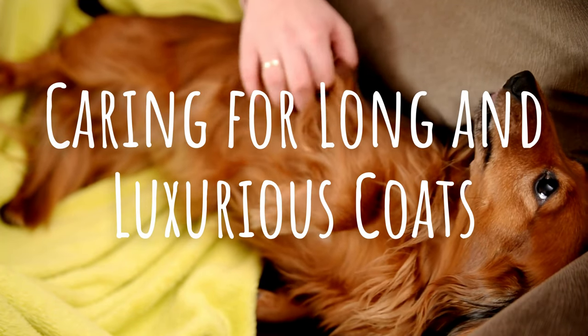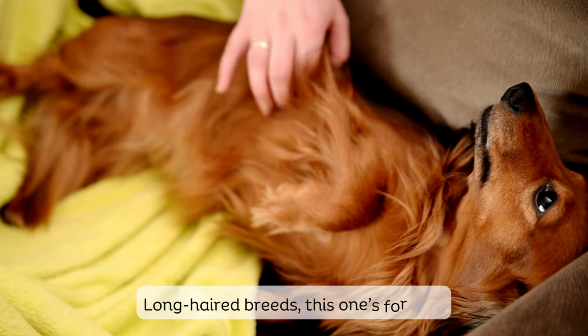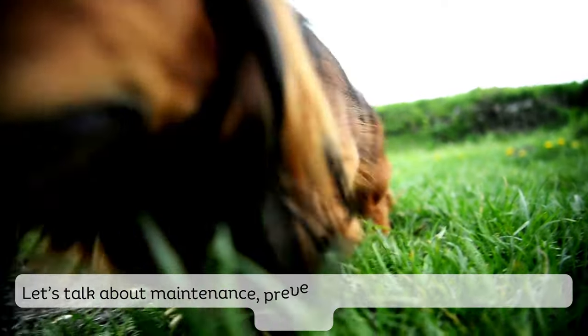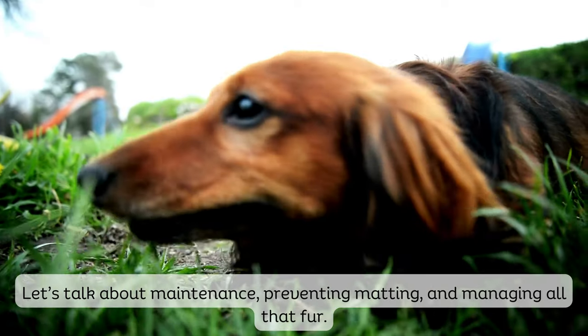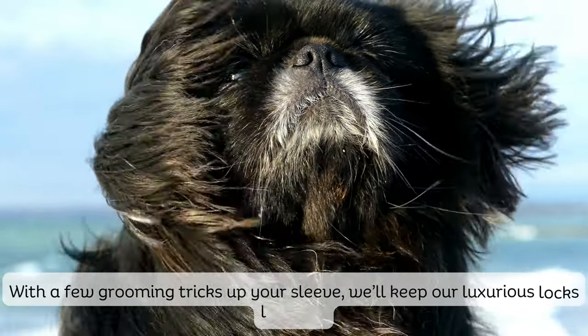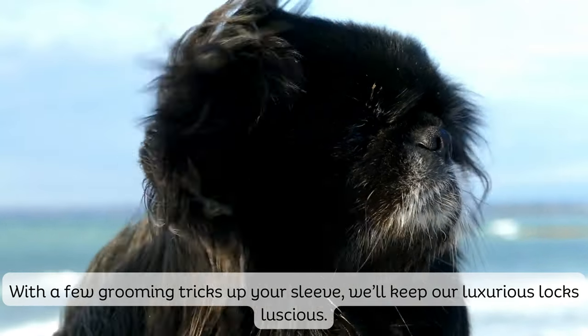Caring for long and luxurious coats. Long-haired breeds, this one's for you. Let's talk about maintenance, preventing matting, and managing all that fur. With a few grooming tricks up your sleeve, we'll keep our luxurious locks luscious.